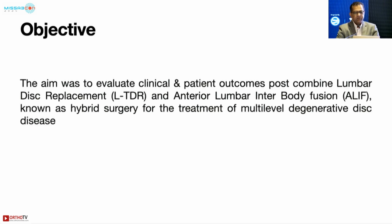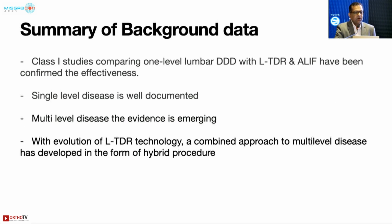So the objective was to evaluate the clinical and patient outcomes post ADR and ALIF. In the literature, we have enough class 1 studies, single level diseases are well documented, multi-level, the evidence is still emerging, a lot of good papers are coming out. And with the evolution of the ADR, the combined approach to a multi-level disease has also developed, known as the hybrid procedure. Sometimes we cannot do ADR at every level.